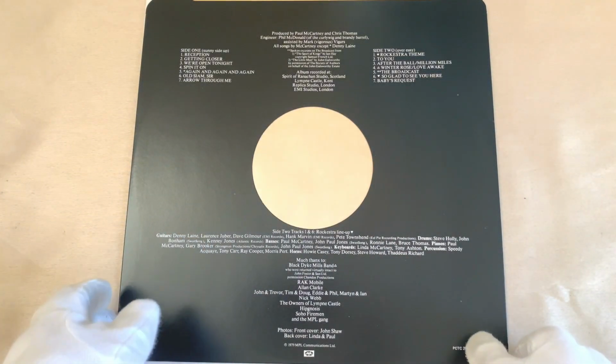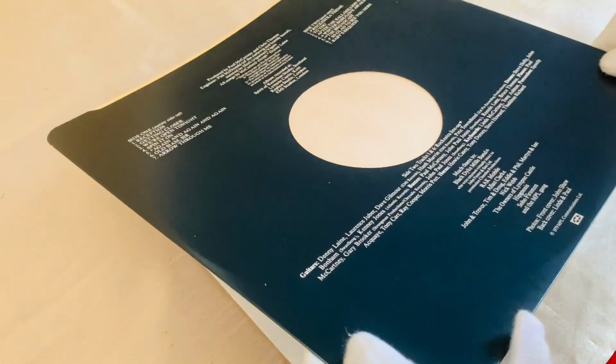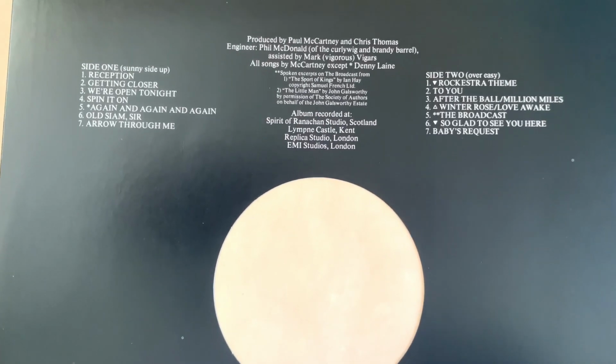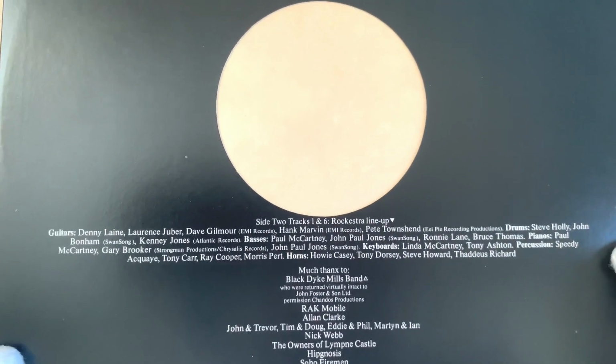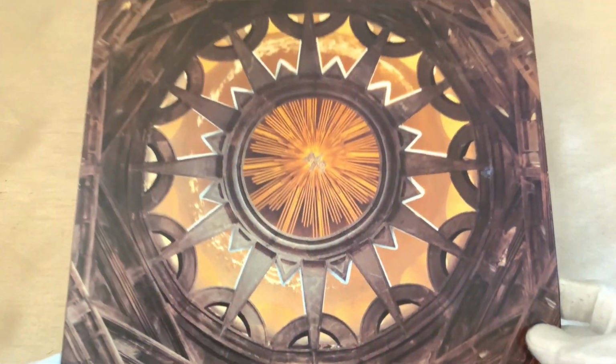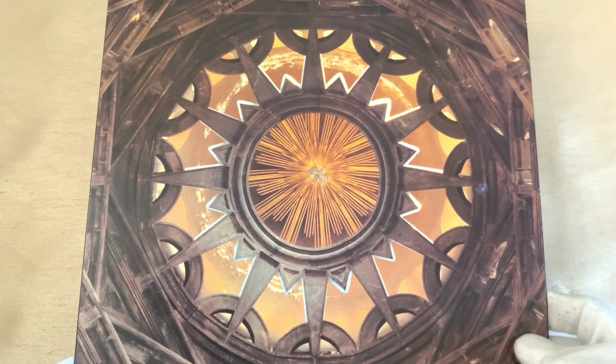So onto the inner sleeve then, which once again you've got all the song titles there, a bit more about the production credits, and who played, and where they played, and where they were recorded, etc. It's a really great inner sleeve, this one, really good looking. This one's in absolutely fabulous shape. So onto the vinyl then.